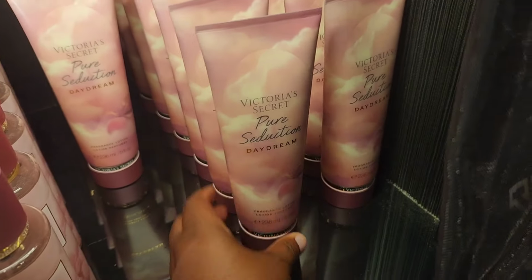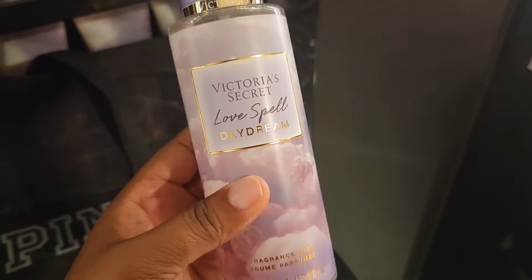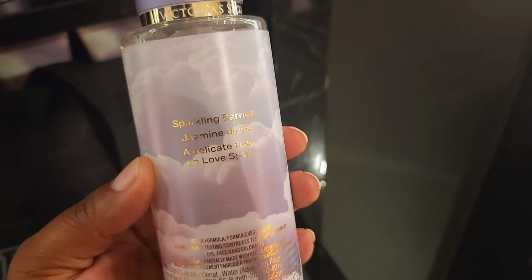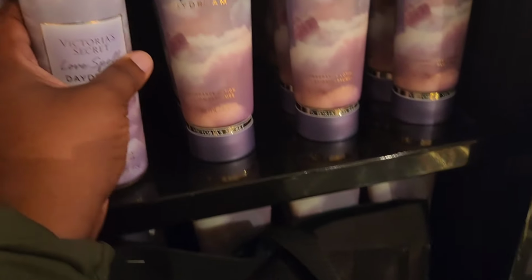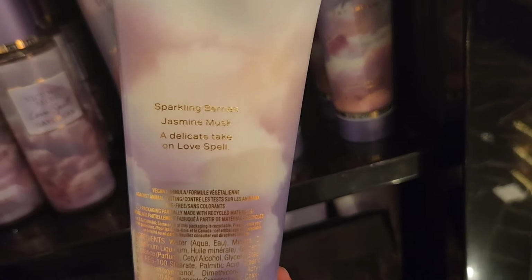For the next one, we have Love Spell Daydream, and this one, honestly, wasn't that different than the original Love Spell. So it has notes of sparkling berries and jasmine musk. It literally smells like a fluffier version of Love Spell. There was nothing that different about this. So think of Love Spell, but a fluffy, comforting, airy version of it.